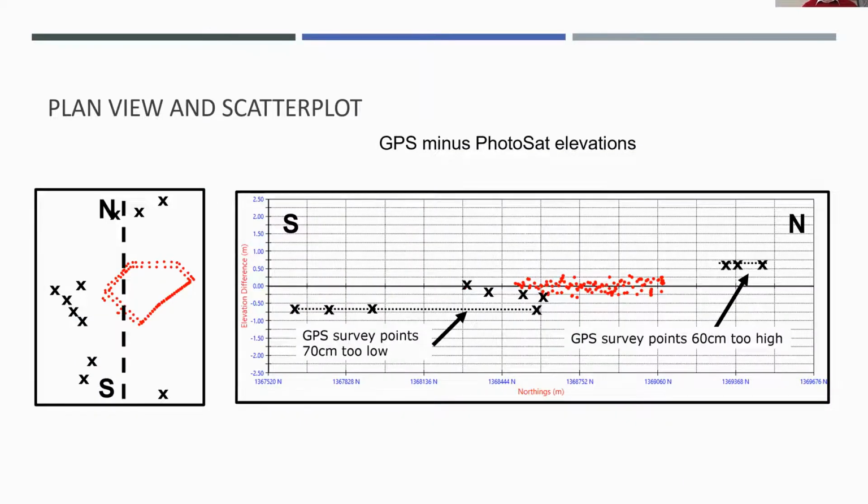Okay, so to represent this concept, I've chosen this split view here. On the left, you're going to have a plan view map. Nothing complicated there. Top of the page is north, bottom of the page is south. These X's, those red dots, represent survey data that our clients sent to us that we're going to use to register our survey. Then on the right, it's an elevation difference variogram. The X-axis is the northings, so you can locate these points in space. These 3 points here to the south, these 3 points here to the south, these 3 points here to the north, these 3 points here to the north.